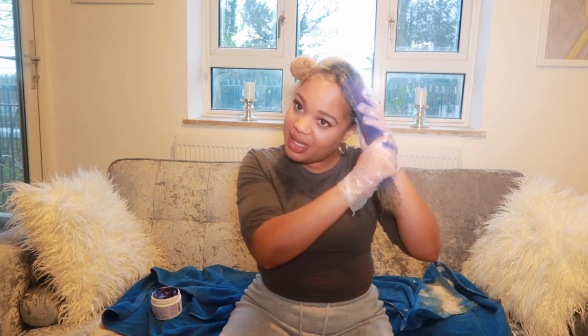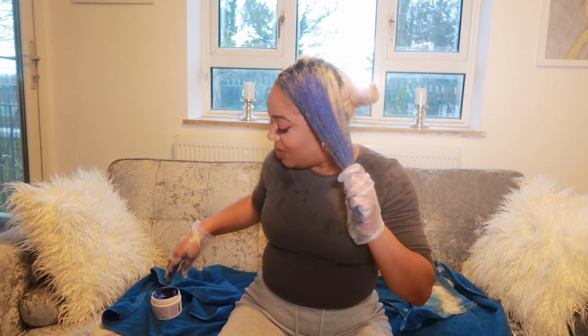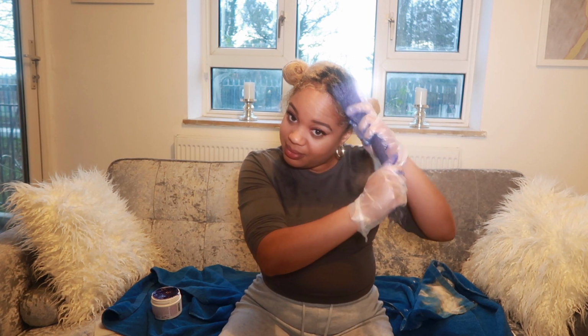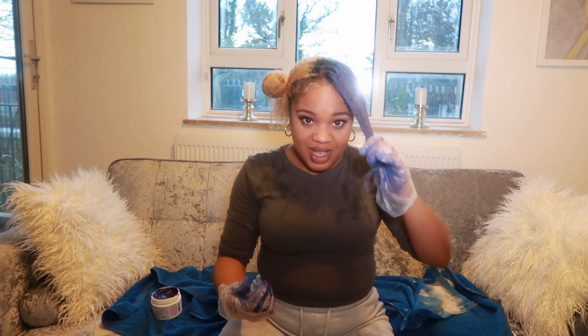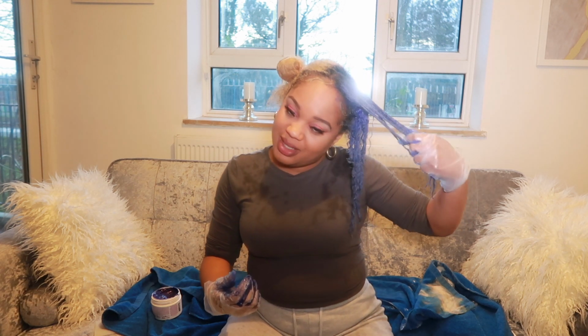Shall I tell you what the funniest thing is? I'm doing this over a white rug. That's the funniest thing. But hey, I'm clearly very confident. That looks proper purple. I would absolutely die if my hair turned into this colour.